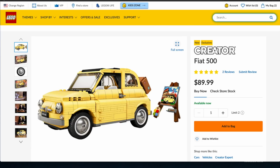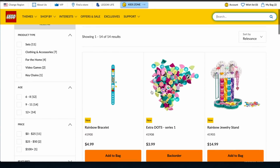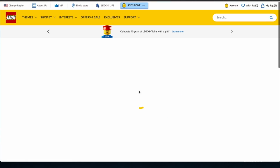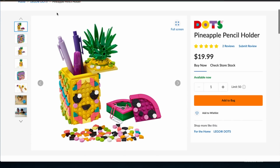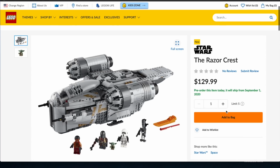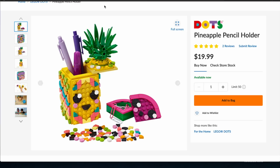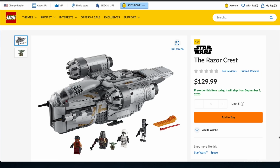Or do I go for the instant gratification, get the Fiat, and, let's just bring it up here, I'm sure you guys remember what I was talking about, but we'll bring it up so you can see it. Do we get the pineapple pencil holder? So option 1, in no particular order, the Razor Crest pre-order, or option 2, get the Fiat and the pineapple for 110. Either way, I'm getting the train. Let me know what you guys think about that. I'm going to hold off my order. I'm going to let this video up for a little bit before I make my order. I don't think it's going to sell out that quickly.